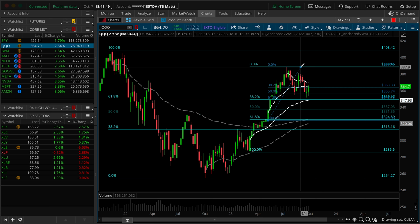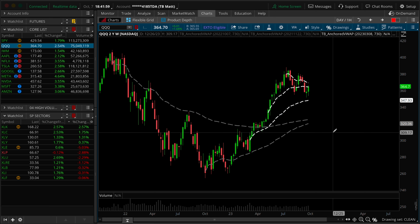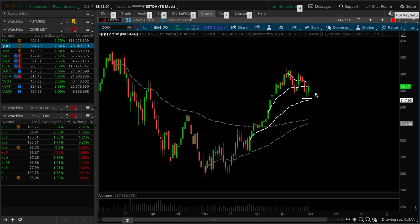up to the top, what you'll notice is that that 350 zone right in here, 61.8, 38.2, 61.8, is holding as confluence of support with that anchored VWAP in the first place, which once again means that this is a very logical area for the weekly chart to make a stand back in the upward direction.